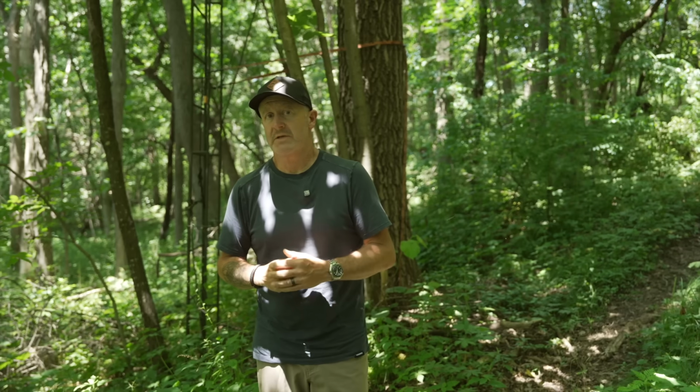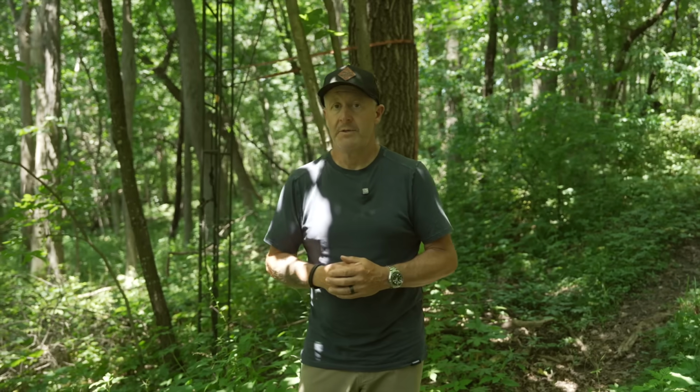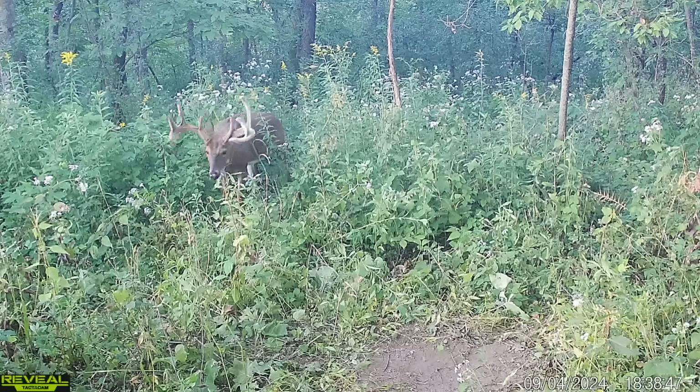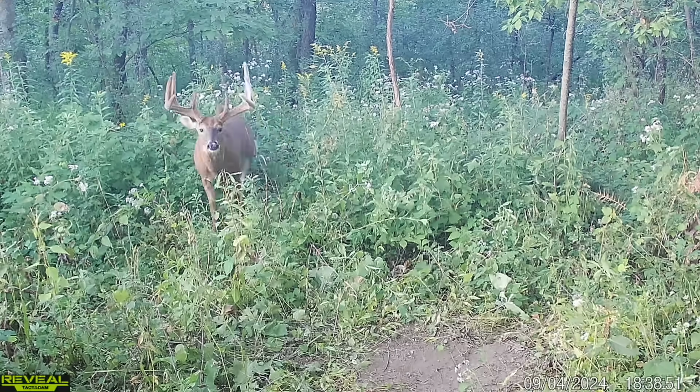And so I want you to really focus on stand locations this time of year that might be, it's hard because you look at all the summer bucks. We're going to go on a drive tonight. We're going to look for summer bucks out in the fields. And you look at those bucks and you think, man, I got to hunt over by that field. I got to hunt over in that wood lot next to them.